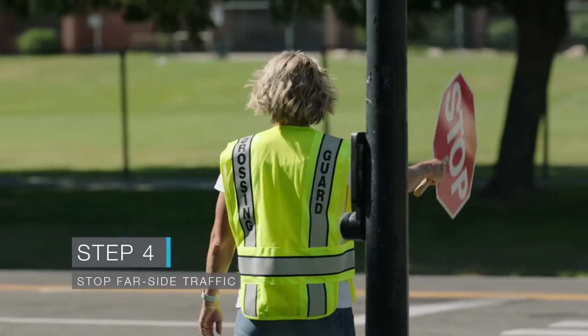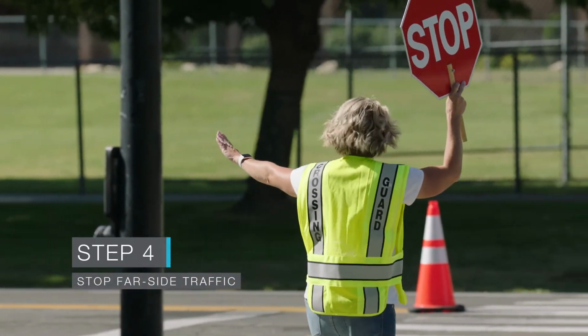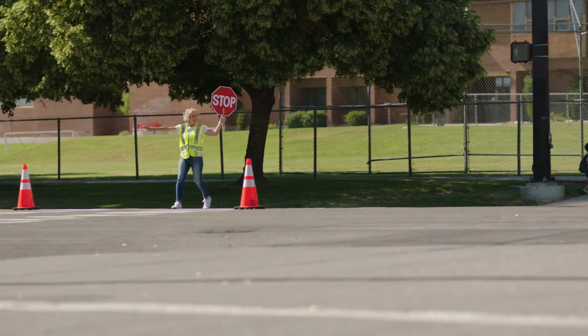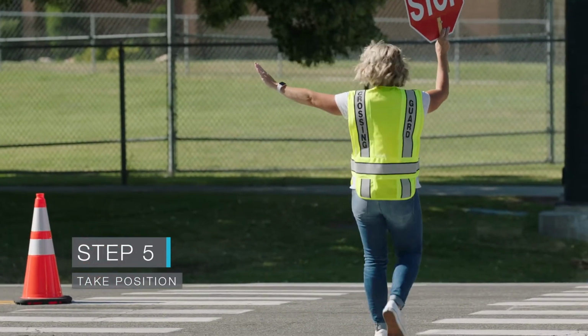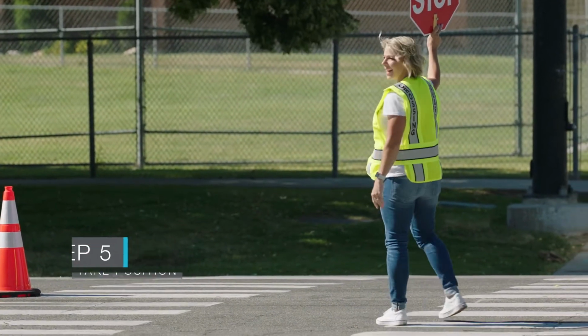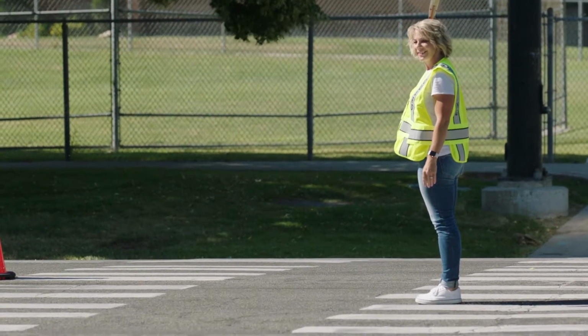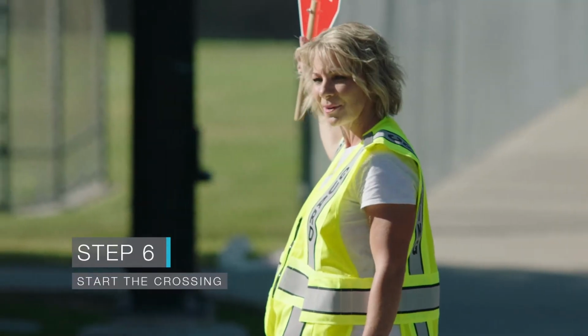The veteran crossing guard holds her paddle at shoulder height, making sure it is visible to all lanes as she stops the far side traffic. The crossing guard chooses a spot that's just outside of the crosswalk, near the center of the roadway. It is the optimal position for this particular intersection. She then faces the crosswalk and the children.